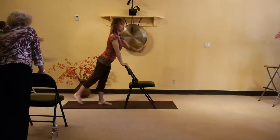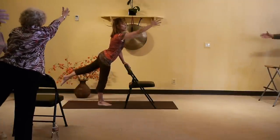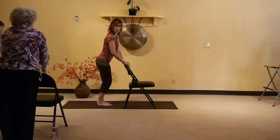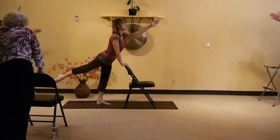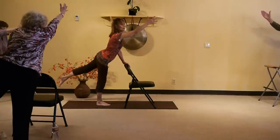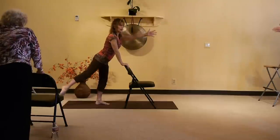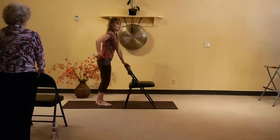Now we're going to do it with our breath. So this is coordination. Inhale, right hand, left foot. Exhale, lower. Inhale, opposite. Exhale, lower. Good. Inhale, up. Exhale, lower. And inhale, up. And exhale, lower. Good. Now we're going to stretch the low back.